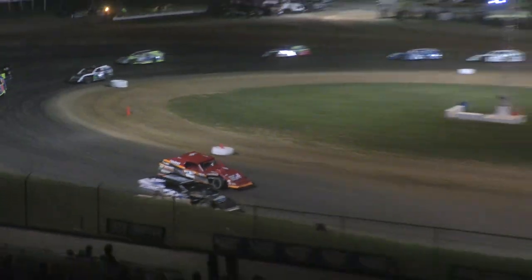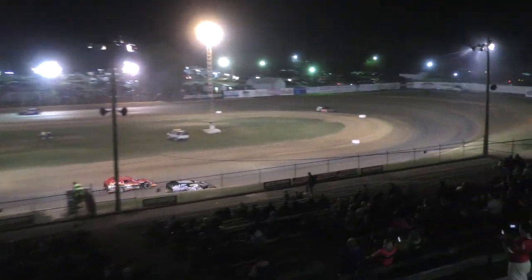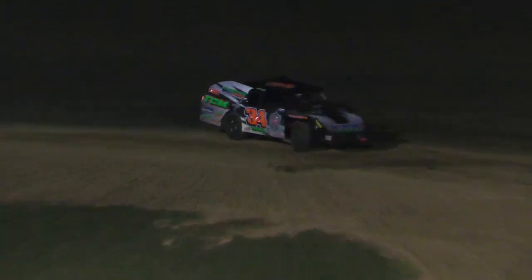Flag for the 34 of Tanner Reed. Tanner Reed brings out the yellow over turn number two as we've got a great battle going on up front. Tanner's able to get it refired. He'll head to the tail. Jeff Deckard, Matt Mitchell, Darren Groomer.